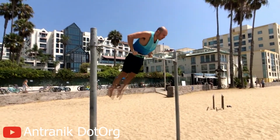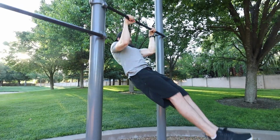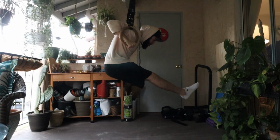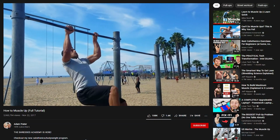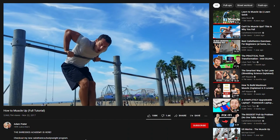Oh yeah, and let me quickly mention what kind of muscle up we're going to be talking about in this video, because I know there are more than a few. There's the kip up, the kipping bar muscle up, the strict bar muscle up, the ring muscle up, and a ton of other ones. But from what I've seen, most people are going for the kipping bar muscle up. And that's also the one that Adam Frater referenced in his video. So that's what we're gonna strictly be testing today.